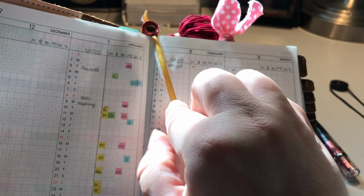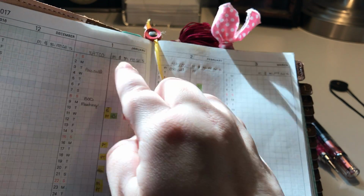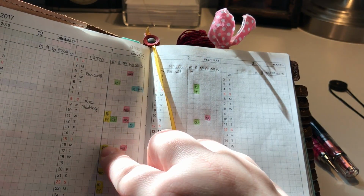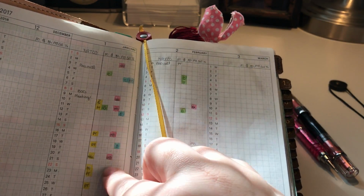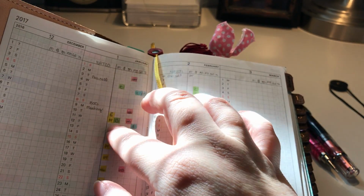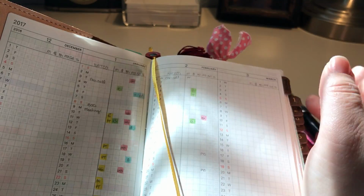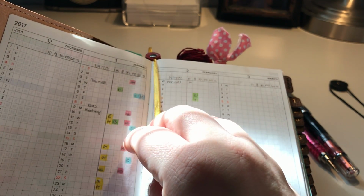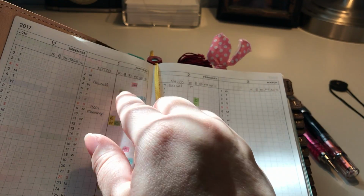I keep track of miscellaneous items, when I pick up prescriptions, when I fill fountain pens, clean fountain pens, when I give the dogs their flea medicine, anything that isn't as routine or frequent to warrant its own box.